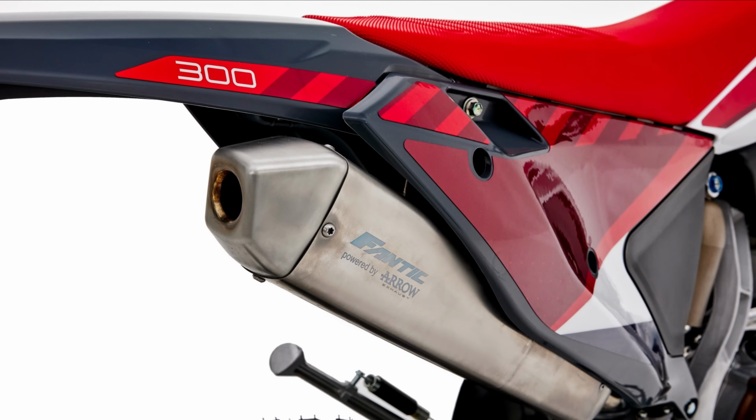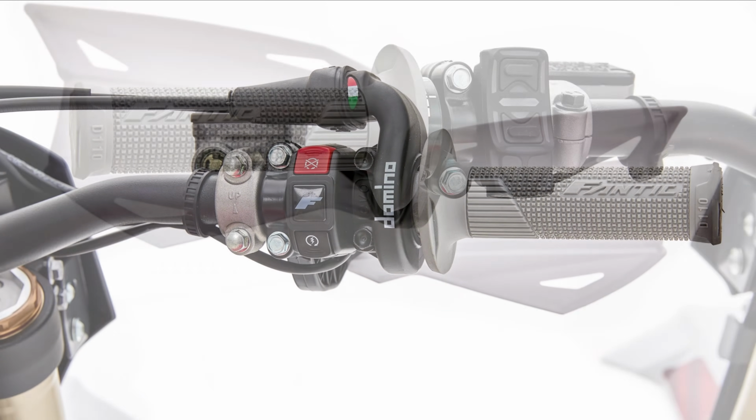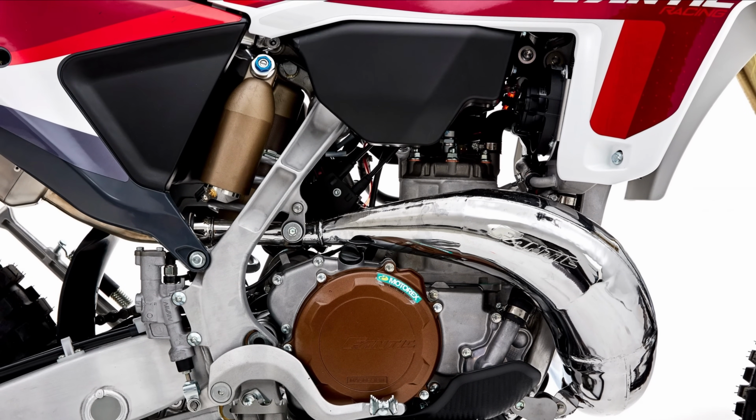You must have always wanted to have an electric start on your Yamaha. Now that dream has come true. You literally have everything an enduro rider needs, maybe even more than necessary. You have a hydraulic clutch, so you always have the clutch under control. A precise clutch and very soft, which most riders will like.